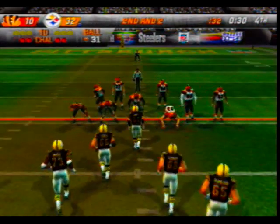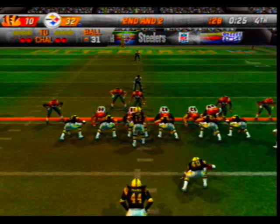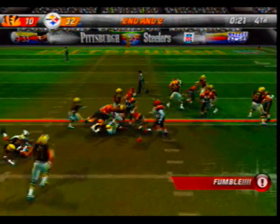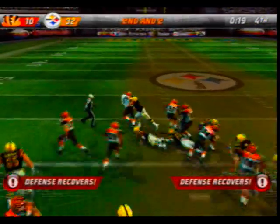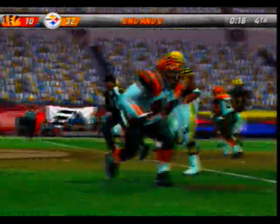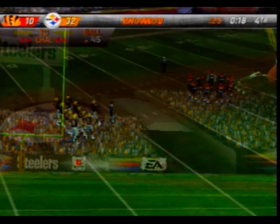Second and 2 coming up here. On the 31-yard line. Hand it off to the fullback. It's free. The Bengals pick it up. The ball bounces their way, and they can now hand it back to their offense here in the fourth quarter.